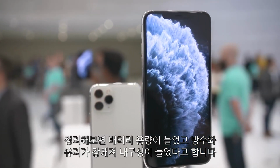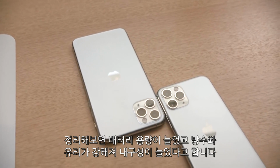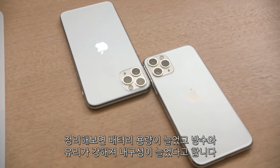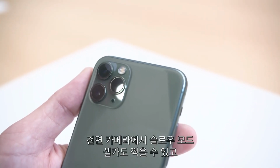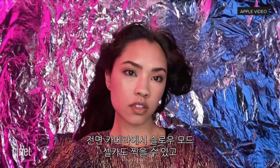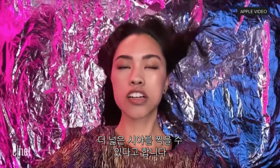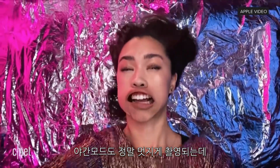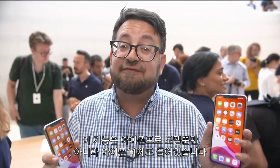So what you're looking at here is the battery life gains, the case, extra durability claims for water and for glass strength, and it's the camera. How good is the camera? Oh, and by the way, that front-facing camera can do slow-mo selfies now and has a wider area to look at. Well, we'll see. Night mode, which also looks fantastic, is not unique to this. In fact, it's also on the iPhone 11.